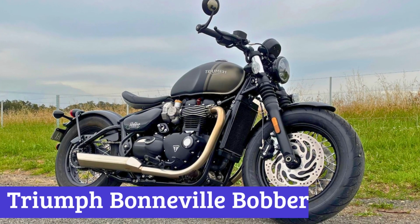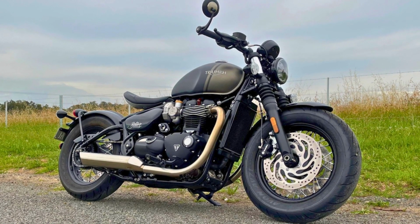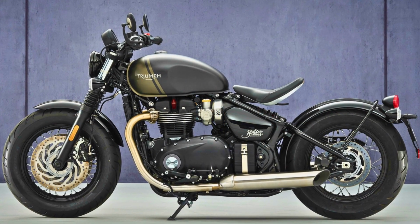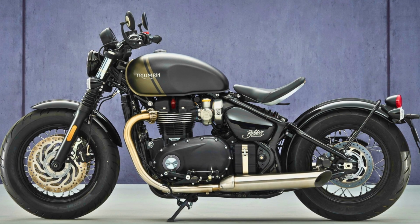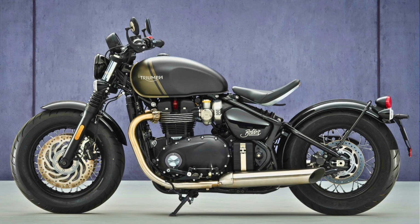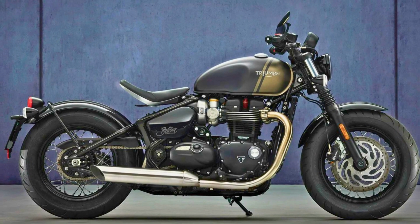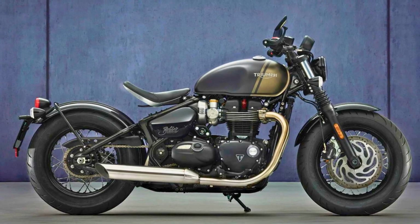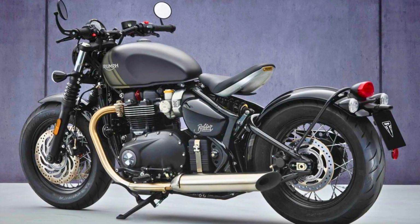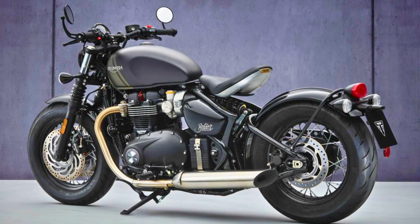Number 4. Triumph Bonneville Bobber. The Triumph Bonneville Bobber is like a time machine on 2 wheels, taking you back to the cool 1950s and 60s bobber scene. It's got that sleek silhouette, stripped-down style, and a low stance that makes it look like it's got a no-nonsense tattoo. The whole thing is blacked out, from engine covers to sprocket covers, giving it that brooding bad boy look. Add in those wire-spoked wheels, wide flat bars, and a beefy front fork, and you've got a bike that means business.